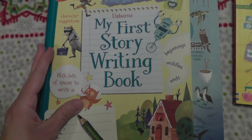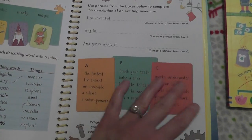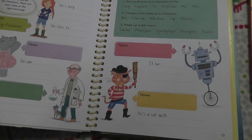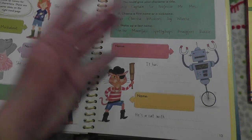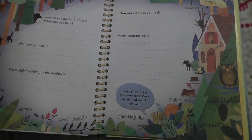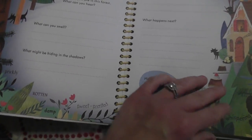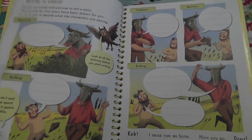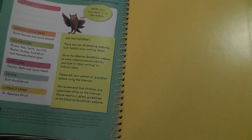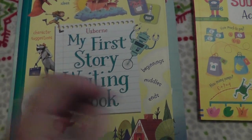And then we've got a My First Story Writing Book. I had to have this one because I think this is fun, because kids love to think of stories and use their imagination all the time. This one's again a little bit older because they ask you questions and you have to write out answers to it. Like, how does it feel? There's more to a place than what it looks like. And then what can you hear? What can you smell? So it just helps the child move along, and you write a comic. That's a super fun one.